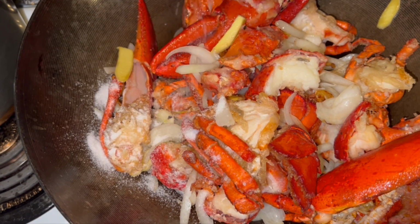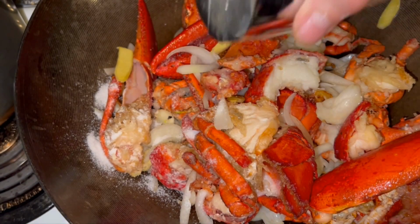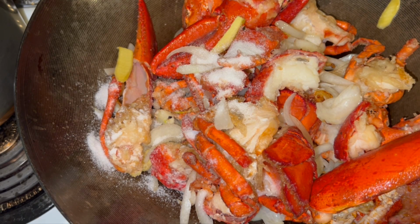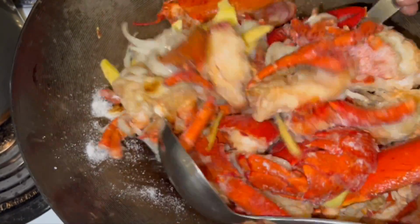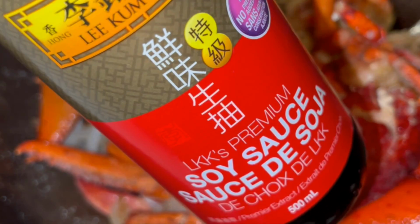If you like, add a dash of salt and about a tablespoon of sugar. This will balance out the flavor. Add 2 or 3 tablespoons of light soy sauce.